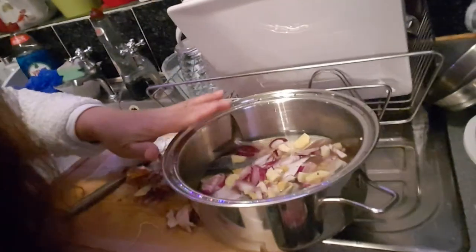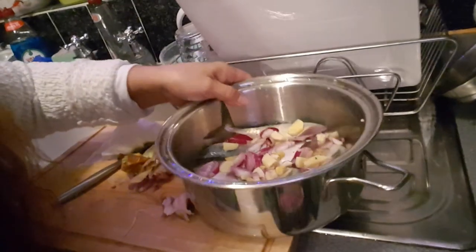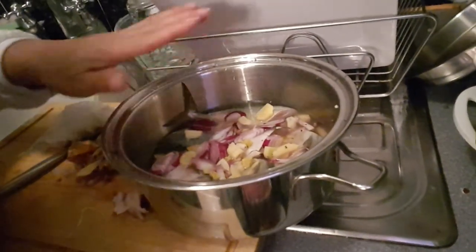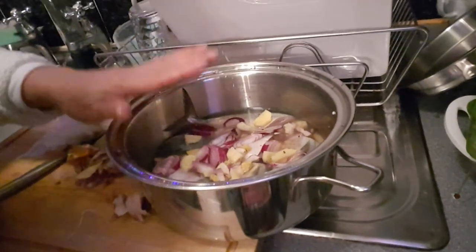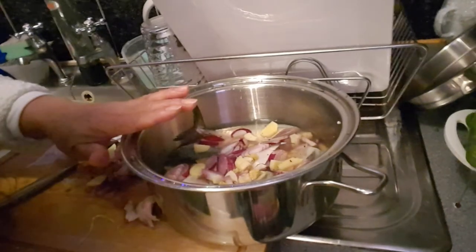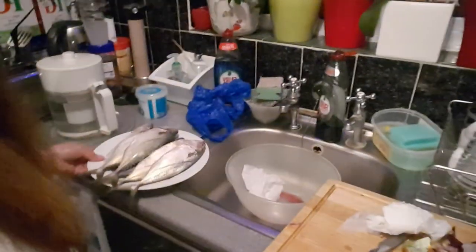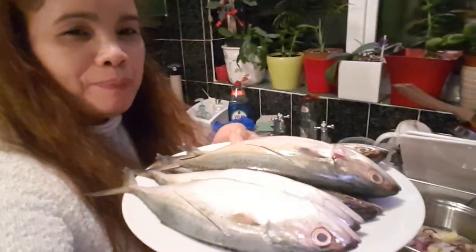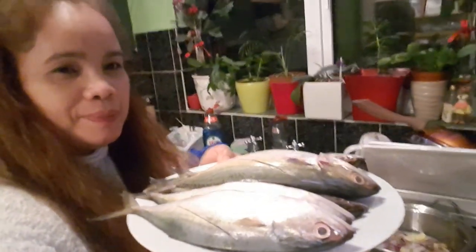Okay guys, so now that is how I prepare the fish, and then I'm gonna put this in a cooker to boil until the water becomes less. So that is it. Enjoy. I hope you like it. So this fish, I'm just gonna keep it in the freezer and just gonna fry it.